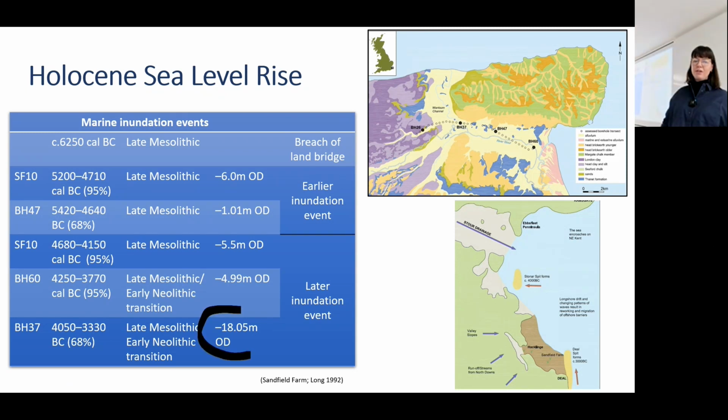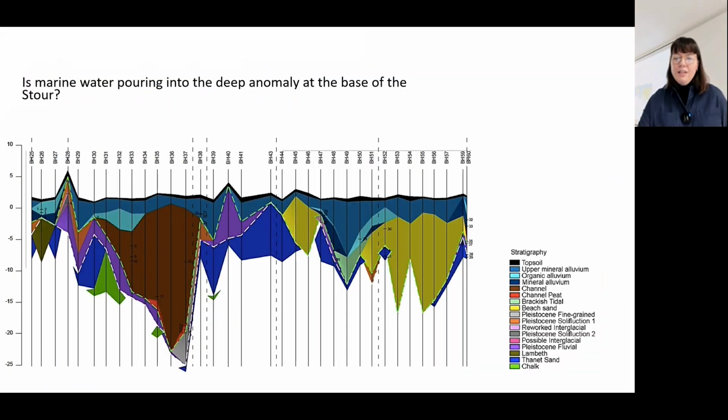However, borehole 37 records a marine inundation at -18 meters OD and dates it to just after this inundation at the coast. So you would expect there to be a lag in time as sea levels rise. It's going to hit this area later on, but -18 is pretty extreme. That's a 13-meter difference in height.